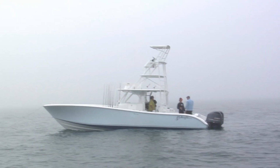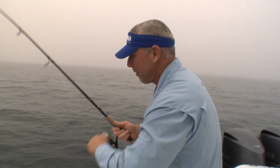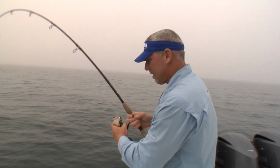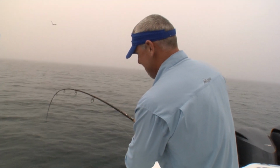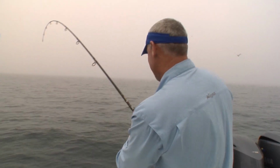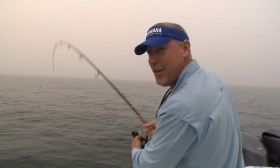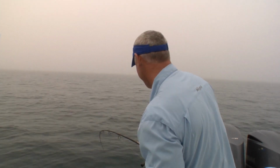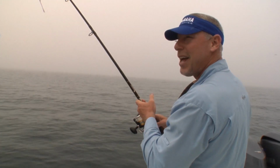It's really, for the charter captains here in Florida, they love to get people on these fish because you can wear a boatload of guys out pretty quick, especially if they come from up north and they're used to catching walleyes and things like that. Put them on some AJs and you can get them begging for mercy quick. You just don't have any quit in them.